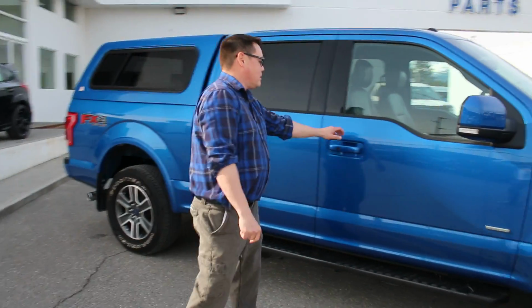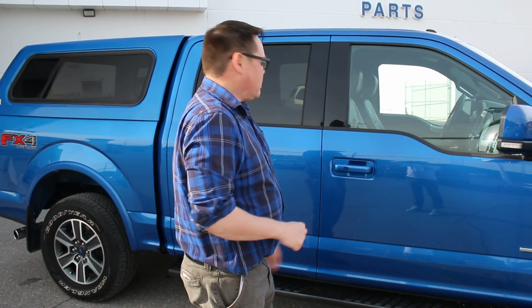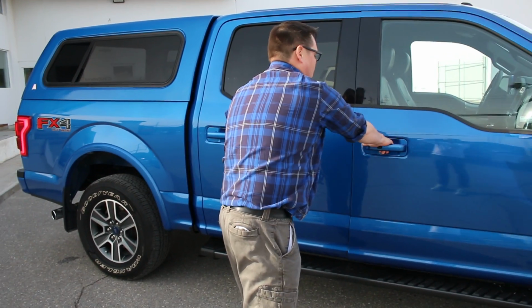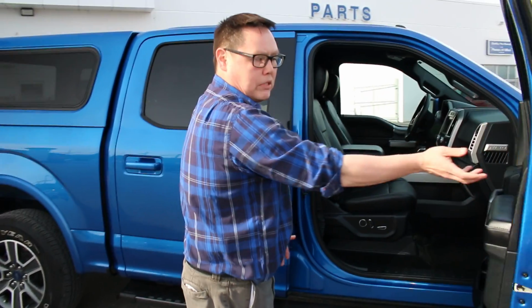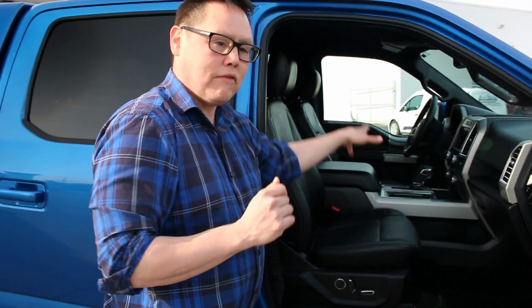It's got the running boards there, and it does have that keyless entry with just the key fob. So you just reach under the door handle, opens and unlocks automatically. Leather interior. It's got the 10-way power seating on the passenger side as well as the driver's side.